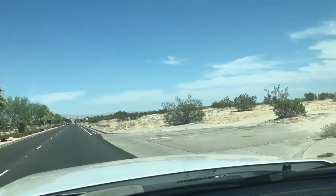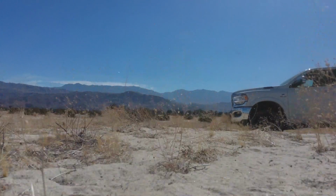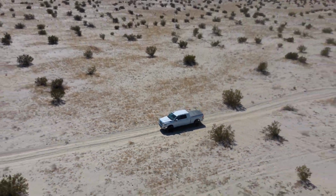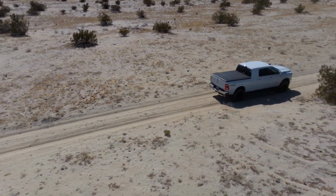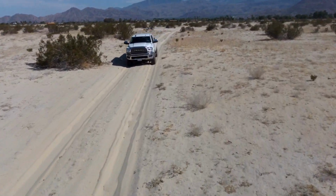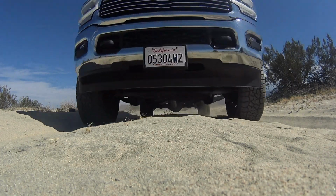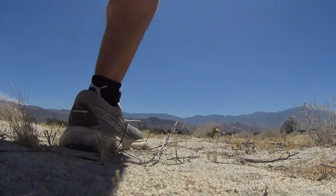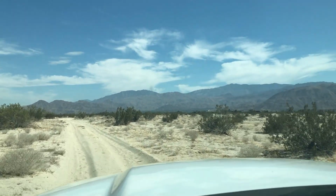We all know what Ram can do on the pavement. Now let's take it off the pavement and see what it can do here. Okay, four-wheel drive engage, and here we go.